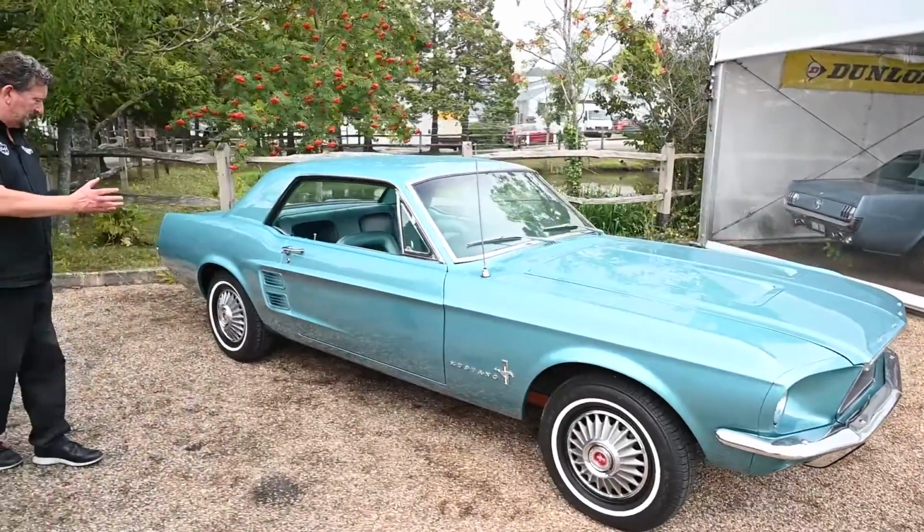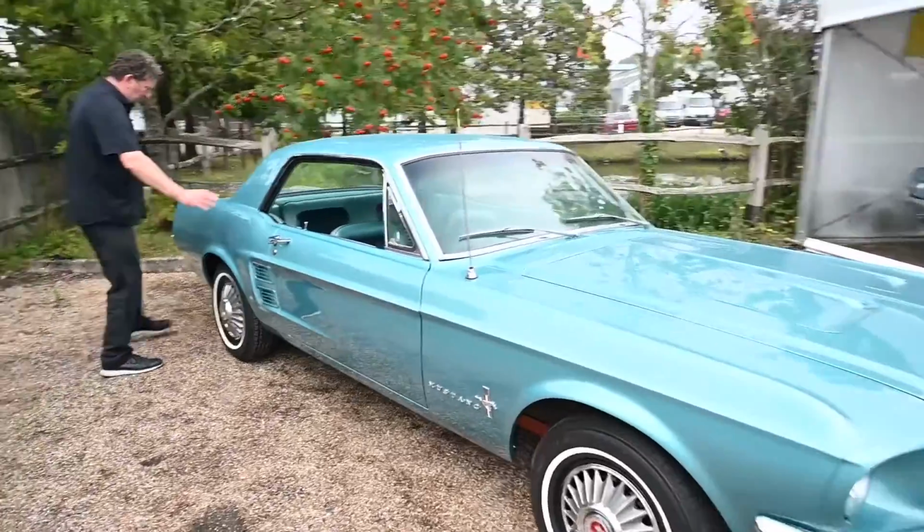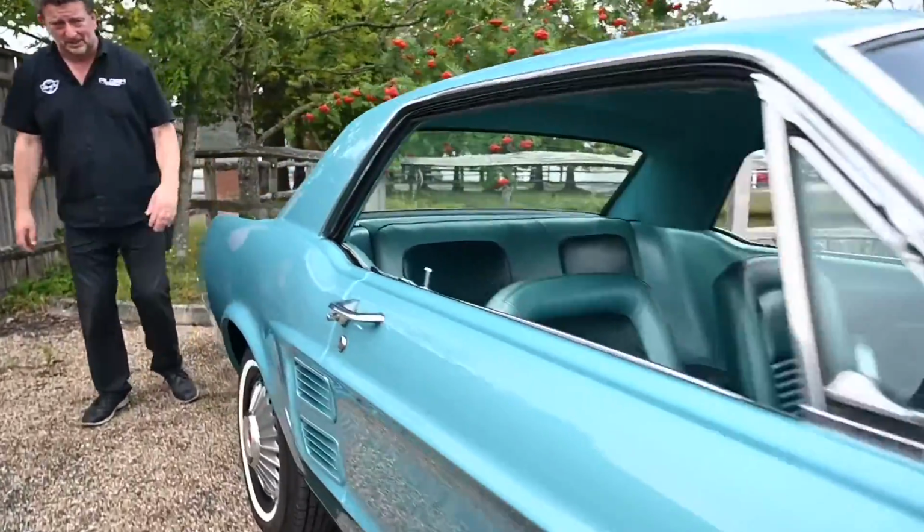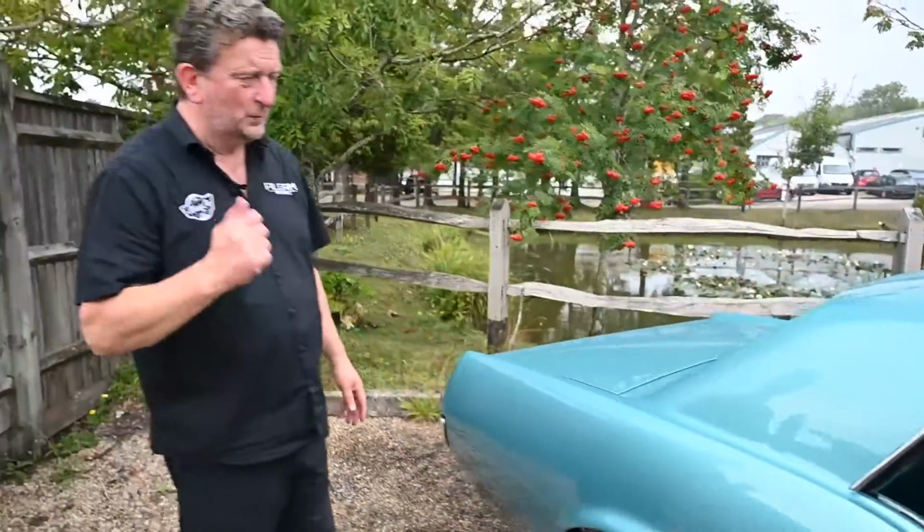But have a look down the side. It's absolutely beautiful. Really is gorgeous. Unfortunately, it just started to spit a bit, so you can't see the paintwork in its full glory.